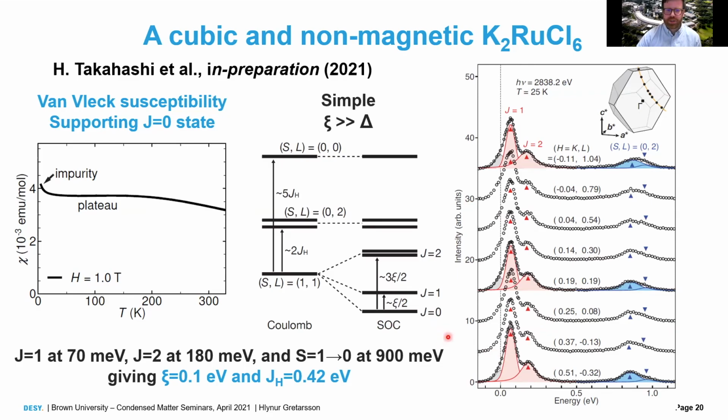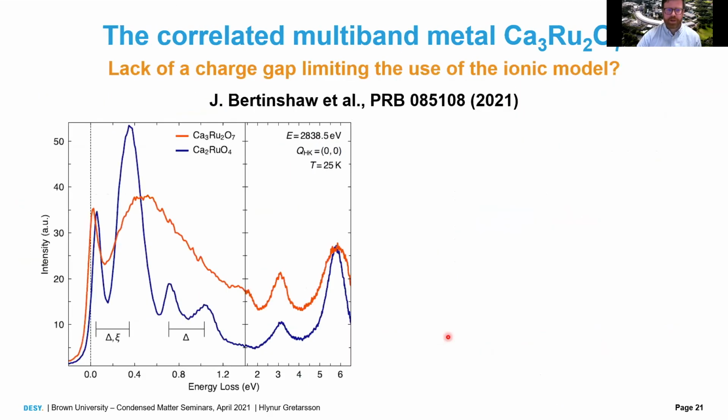Okay, so the question is, does the excitonic model extend to the bilayer? Here's the RIXS spectrum that we collected on both systems, 214 and 327. Remember, the 327 is metallic and has a different magnetic order. The high energy looks similar, but the low energy is very different. Instead of the sharp multiplets that you get in 214, you have an asymmetric peak with a peak position that is even larger than J equals 2.